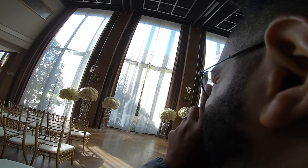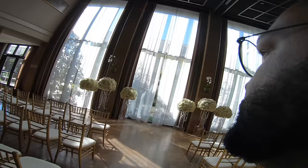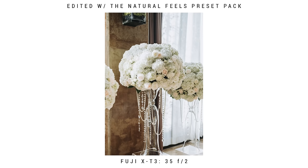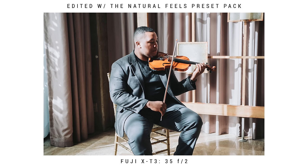After that, I just take any shots of details around. Keep in mind, your florists are probably decorating this area, and you want to have nice photos for them to have as well. You can see here they had a violin player, so I took some photos of him as well.